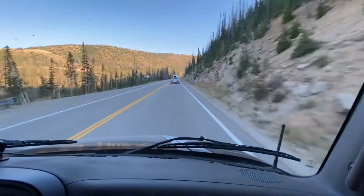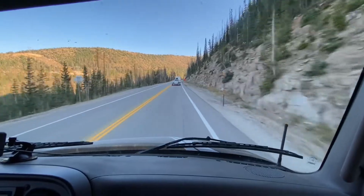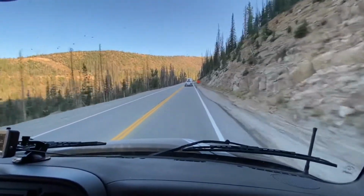Okay, and now the lane has gone down to 1 lane, at least for us on the ascent. You can't see, but back there is gorgeous, stunning. Yeah.